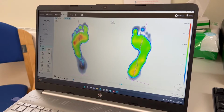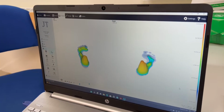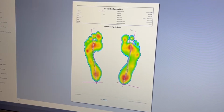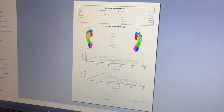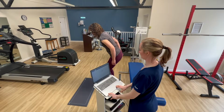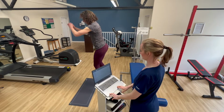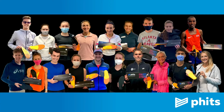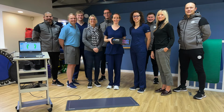Footscan provides advanced 2D and 3D visual analysis of static, balance and dynamic measurements, with graphs and pressure images that help to explain the results and how your treatment will be focused to enhance your foot mechanics. The visual aspect of this equipment allows us to conduct a more reliable gait and movement analysis than treadmill-based visual assessment. Phits Orthotics and the Footscan Gait analysis technology are trusted by a wide number of British and world champion athletes, and we are proud to offer the same award-winning technology to our patients in the local area.